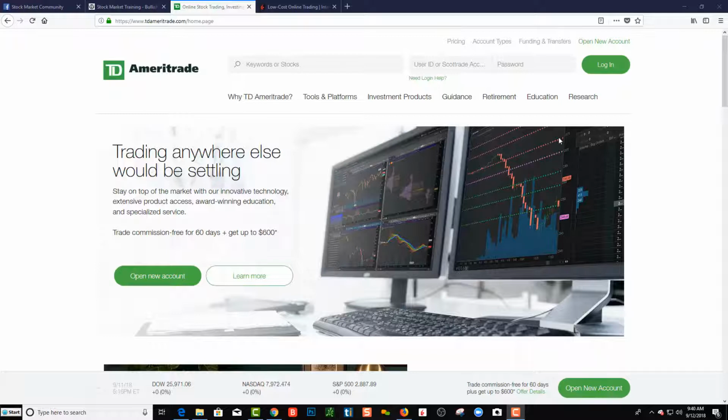So if you're not looking to do advanced day trading, you're not looking to buy thousands of shares at a time, then TD Ameritrade is actually pretty good for day trading. Again, just be aware they're a little bit high on commission fees, as well as the lack of shorting availability and editable hotkeys. Other than that, they're pretty good.